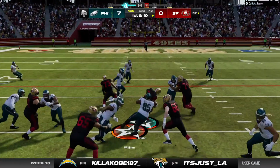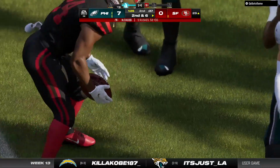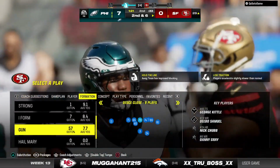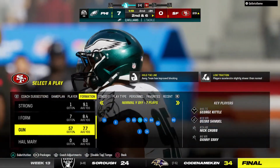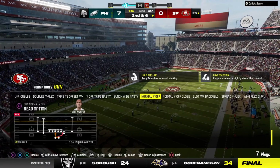They run it again with Chubb. And he'll take this ahead for about 4. 2nd down coming up. And that was a quality play to start a new set of downs. That was simply an offensive line winning the battle up front and winning in a big way and giving their guy in the backfield a nice lane to hit.